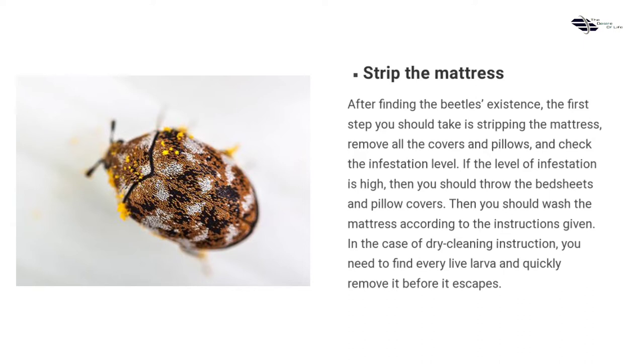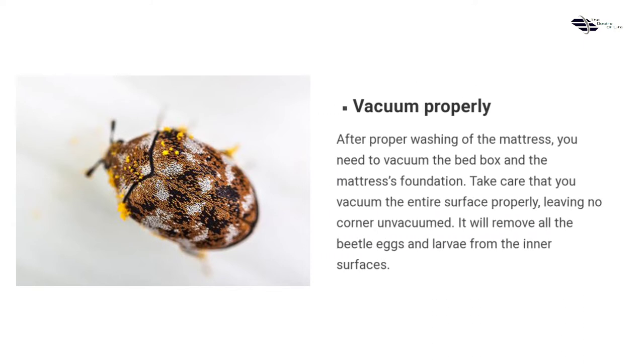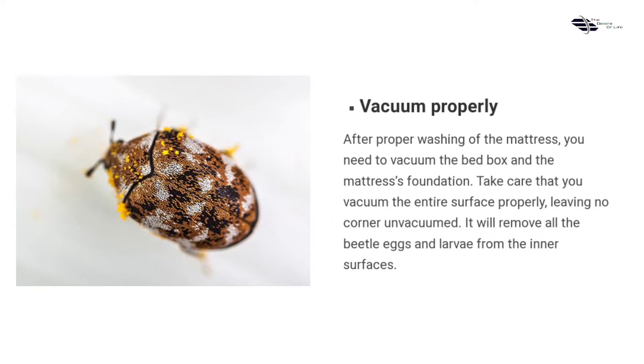If the level of infestation is high, then you should throw away the bedsheets and pillow covers. Then you should wash the mattress according to the instructions given. In the case of dry cleaning instructions, you need to find every live larva and quickly remove it before it escapes. Vacuum properly. After proper washing of the mattress, you need to vacuum the bed box and the mattress's foundation. Take care that you vacuum the entire surface properly, leaving no corner unvacuumed. It will remove all the beetle eggs and larvae from the inner surfaces.